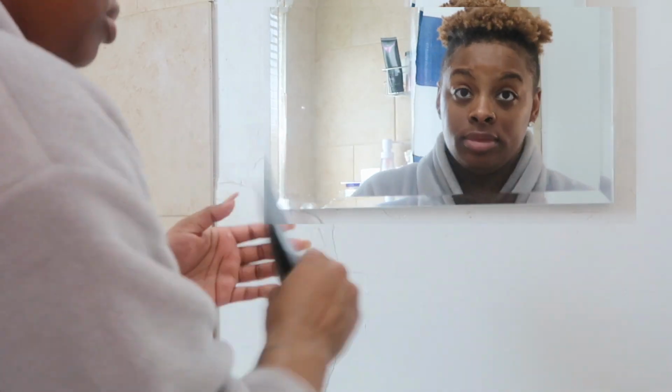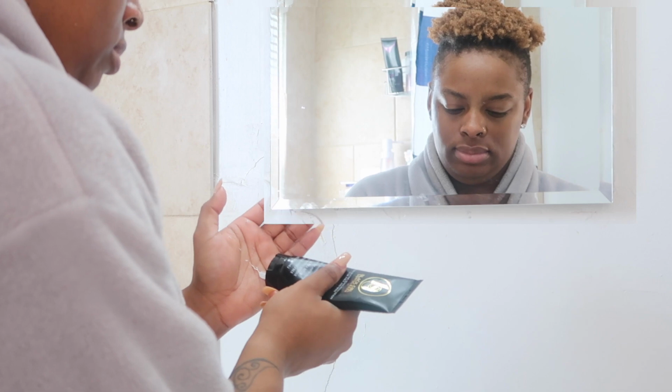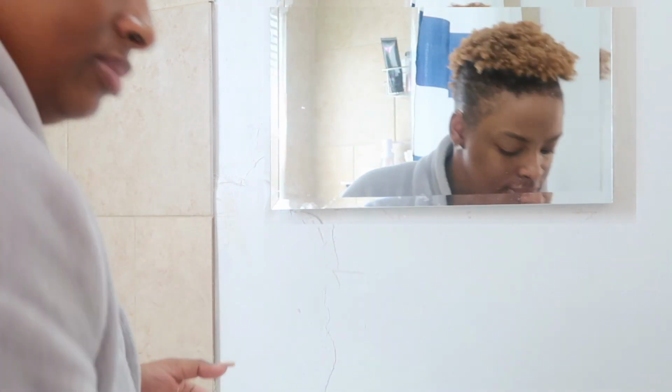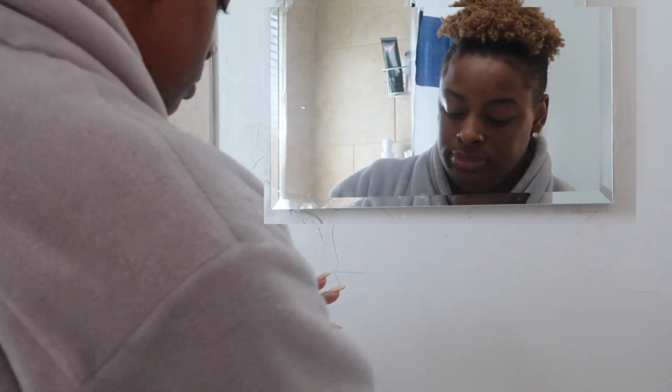The finishing touch, my Black Girl sunscreen. It was a little too thick. It was not trying to come out at all. Pat my face so I don't be shiny.